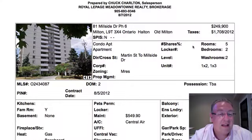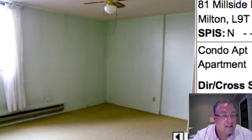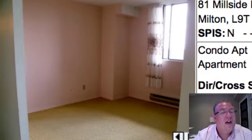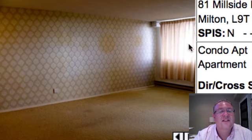So, anyways, the first property up, I think there's 13, is 81 Millside, penthouse number 6. And it's at $249. It's a 2-bedroom plus a den, and you can even see a little bit. I believe that's probably where the wallpaper was, where you can actually see the marks on the walls. Even here, you can see that there was probably a clock or something. You can actually see the dark spots and the light spots from the light going on the wallpaper.